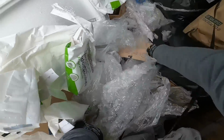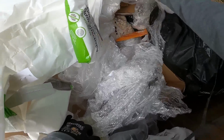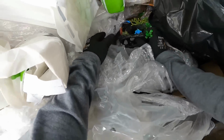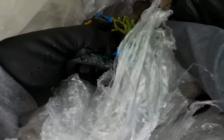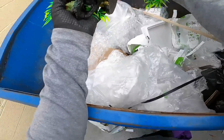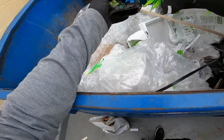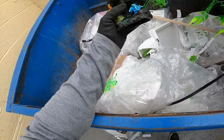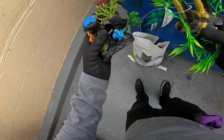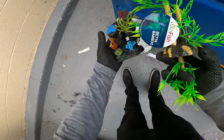And we find a lot of stuff. Like, we find a lot of pet stuff. So yeah, once again, something that we never have to buy. And actually, they throw out some good brands too. A lot of decorative stuff over here. We got some fish stuff, like little rocks and betta bamboo.